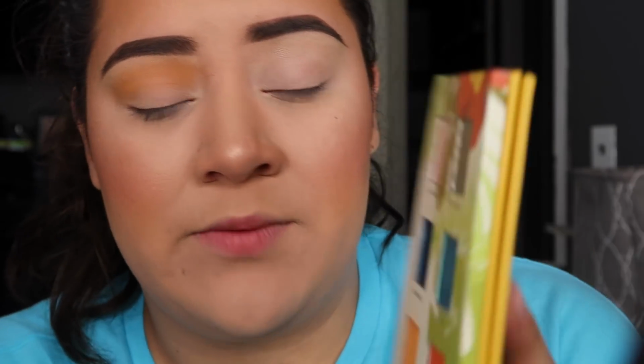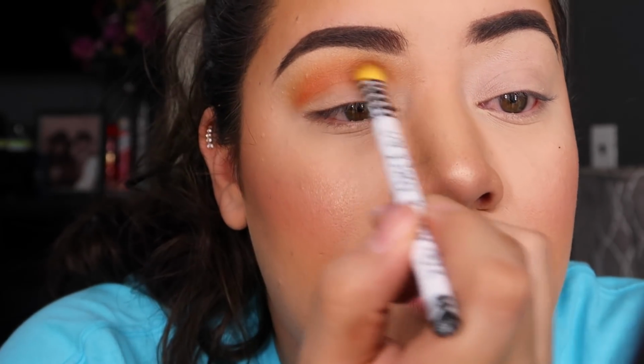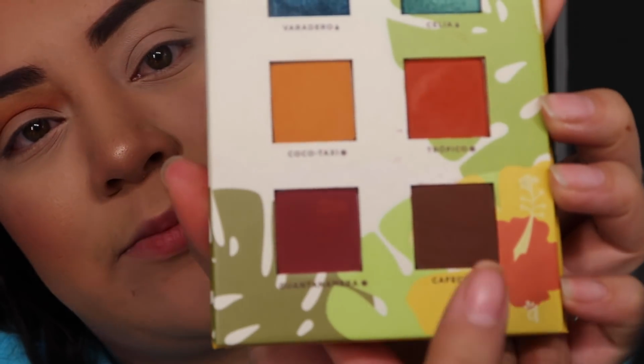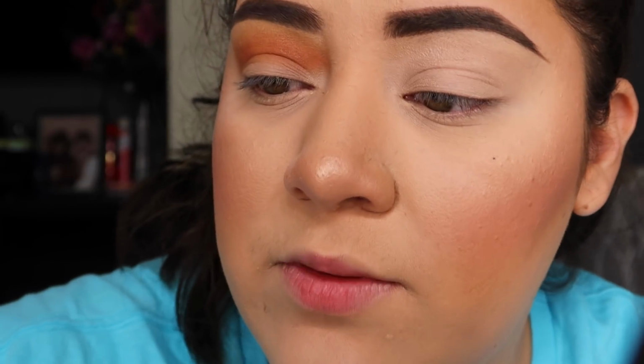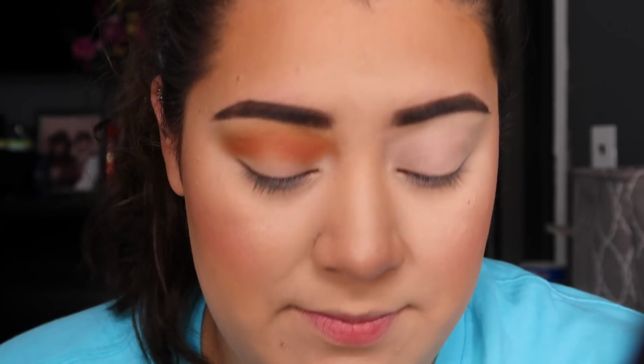Going in with a more flat brush like this one, I'm gonna go in with Tropico, which is the color right next to Coco Taxi, and I'm going to put that into my crease, but more lower into it. Now I'm going to go in with Cafecito, which is this brown shade right here, on a smaller brush, and I'm going to try to put this only in my outer corner. See if I don't drag it everywhere, because usually that's what tends to happen.